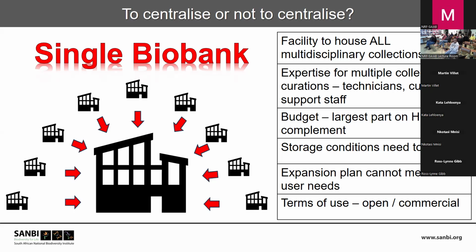It's a facility to house all the multidisciplinary collections, so that'll be an absolute nightmare to manage. You'll need all of the expertise for the multiple collection curations. The budget would be huge because of the HR complement. You'll have to have so many specialists and scientists and technicians managing this collection that you would probably use your entire budget just on that.